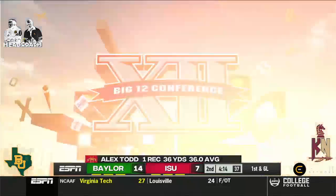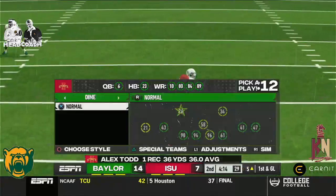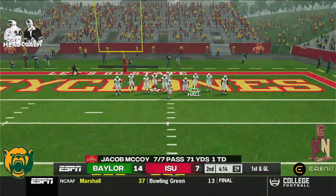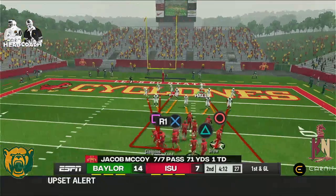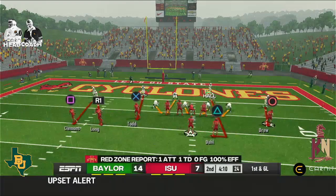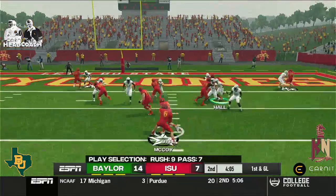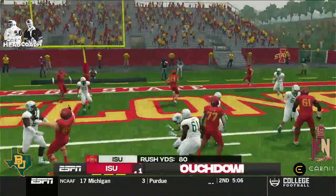I'd go right back to him. He's got the skills to make things happen, and the defense might not be able to keep up at this moment. First and goal from the 4, looking for Pater. Touchdown, Cyclones.